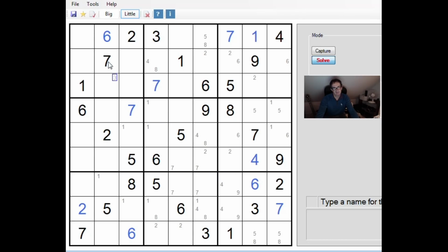But hang on a sec. Maybe there's another X-wing going on with 1s that's actually looking at the rows instead. Let's look at row 6 and row 7 and ask where a 1 can go, because we can't place a 1 in either of these two cells. The 1 could go here or here, that's fine, but the 1 can't go here or here. It can go here or here, but it can't go here or here either because of this one. So there is an X-wing on 1s, it's just not in the columns, it's in the rows.